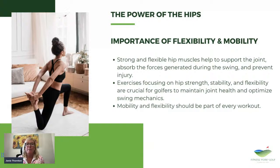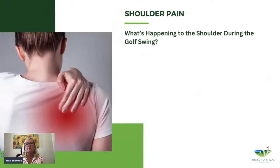Strong and flexible hip muscles help support that joint, they absorb the forces generated during the swing, and they prevent injury. Exercises focusing on hip strength, flexibility, and mobility are crucial for golfers to maintain joint health and optimize swing mechanics. And like I said, I've said 5 times already, mobility and flexibility should be part of every single workout, especially if you're working with golfers.